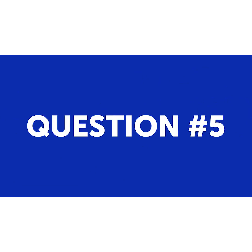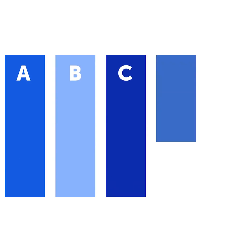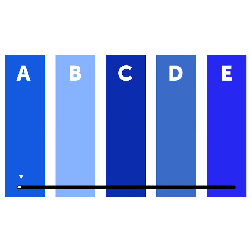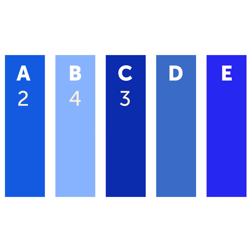Question 5. Now that we're done with the shades of pink, let's do the same thing with the shades of blue. Which one do you like the most? Shade A gives you 2 points. Dreamy B equals 4 points. For C, write down 3 points. D stands for 5 points, and E means, yep, 1 point.